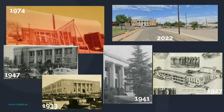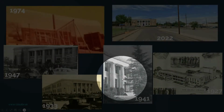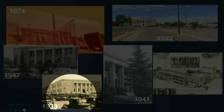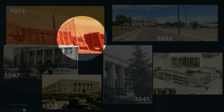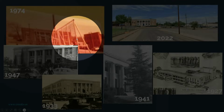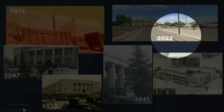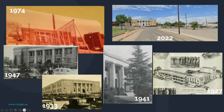So in all of these pictures, a lot of them, this one was a yearbook picture. This one right here, 1933, it's so gorgeous with all those cars in the background. 1947, this one right here, I want you to pay attention to this building right here. This was also a school building. And then if you notice, nope, go back. Aha, on the same page. If you notice, that building's gone now.